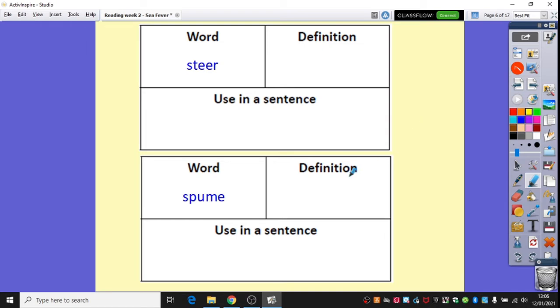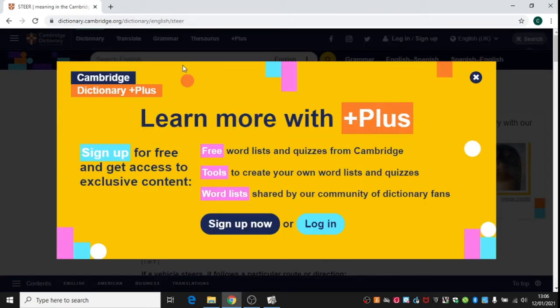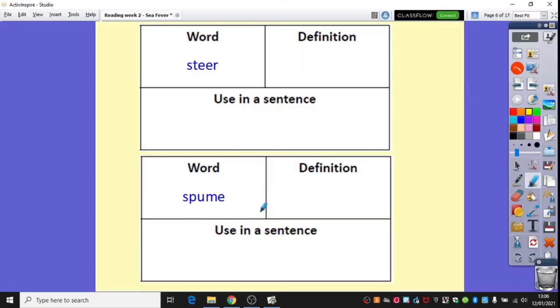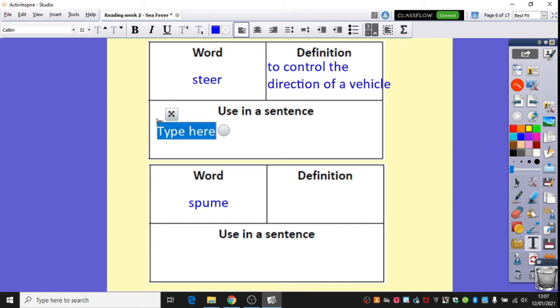So for my first word, steer, I'm going to put that into my dictionary. You can either use an online dictionary or you can use a paper one to practice your dictionary skills. This word here means to control the direction of a vehicle. So I'm going to write that into the definition. And I also want to write it in a sentence. The sentence that I've thought of is, this car is very easy to steer. That shows that I know it's to control the direction of a vehicle, and the vehicle in this case is going to be my car.